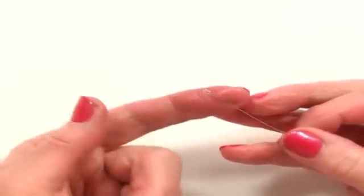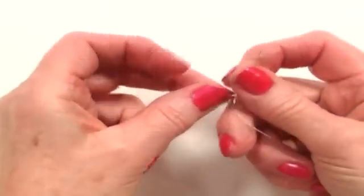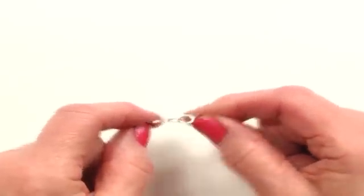Once you have finished your beading, you will need to repeat the process at the other end of the wire, but this time add a crimp bead and a jump ring onto the wire. Take the thread back through the crimp bead and press down with your flat nose pliers. Then you will have a complete clasp.